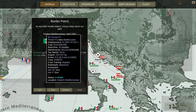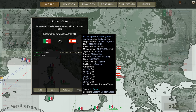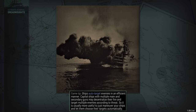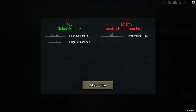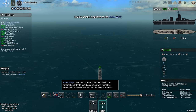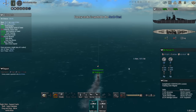and they got a trained crew, I have a regular crew. Yeah, they got more displacement, standard bulkheads. This should be interesting. It's a sad thing that the Coty doesn't have torpedo tubes, because that would have been very useful here. All right, Coty, I am sorry, but your services are not required here. Let's go and find the enemy.